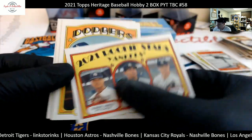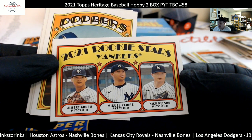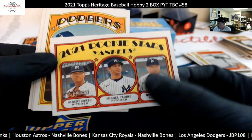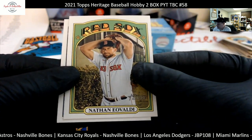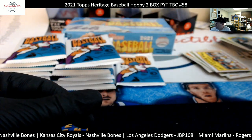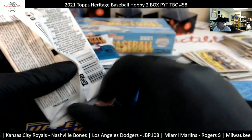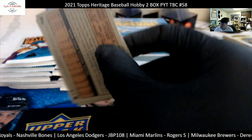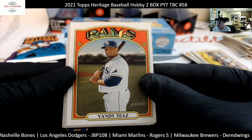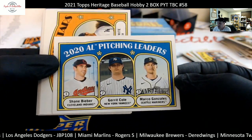And you got Houston. Look at that. Boom, the Astros. You got yourself Jones, Taylor, and Farabees. There's Lynn for the Rangers. There's a Boyhood, Jesus Lizardo. Dozier. New York Yankees, rookie stars, Abreu, Nelson, Miguel, Mookie Betts for the Dodgers, and Toro.